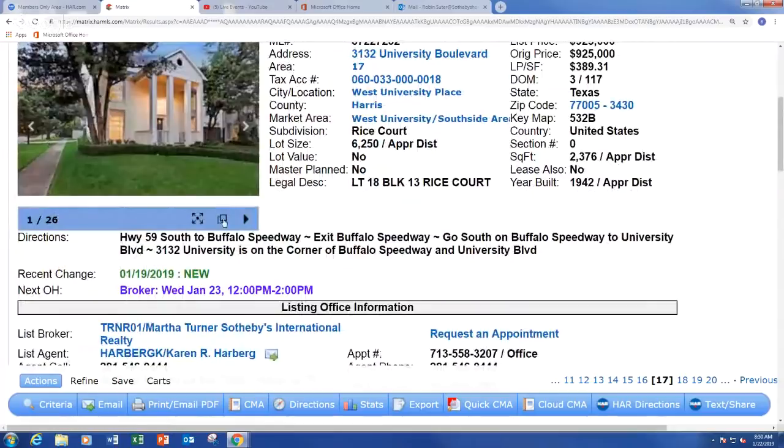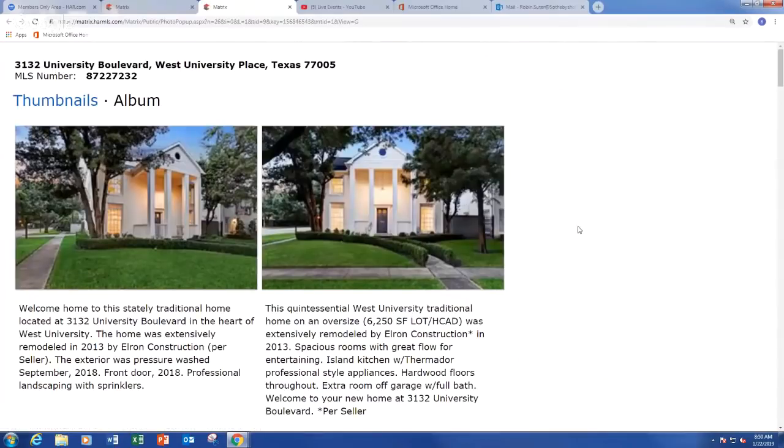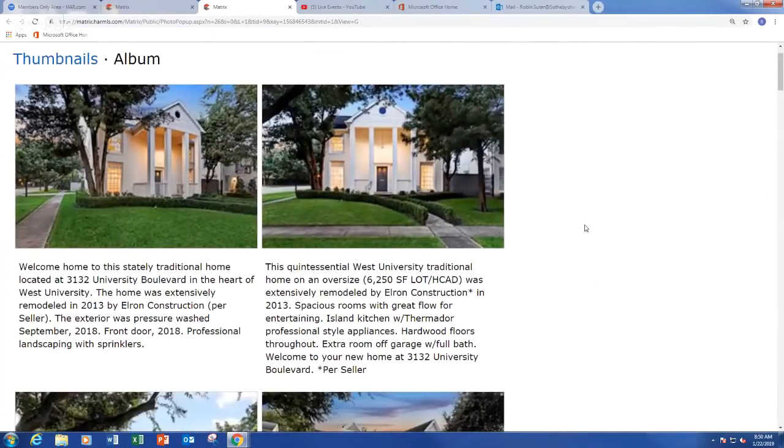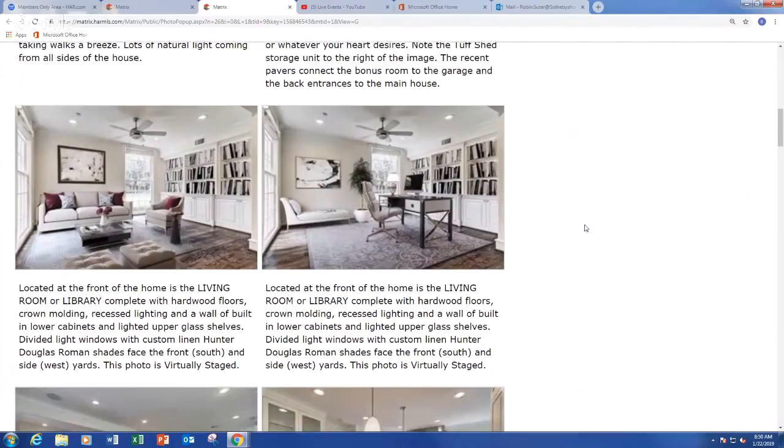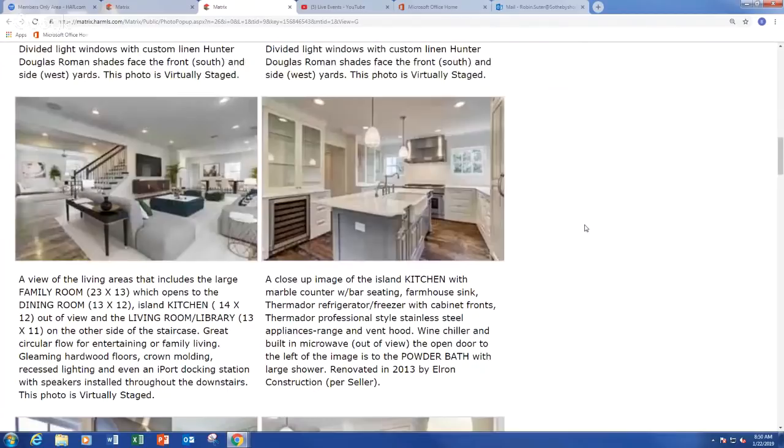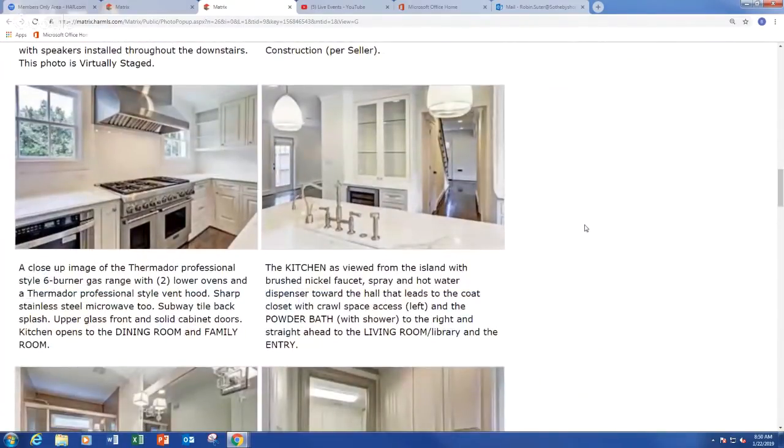Wow, 2539 square feet. 3132 University, 925, Karen. Okay, y'all, this is a relist. This is the best value in West University. It was literally taken to the studs by Ronna Milbauer in 2013, and it's just beautiful. That's virtually staged, the same room staged two different ways, as a study and as a living room. All the hardwoods on the first floor were replaced. That's also virtually staged. The whole kitchen was redone, all the cabinets, the flooring, the lighting, the sheetrock, everything.